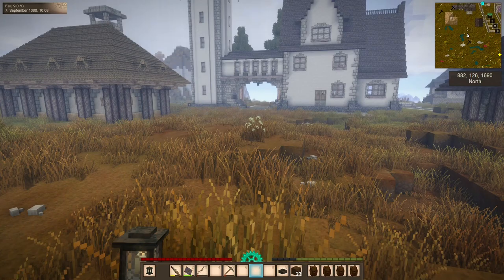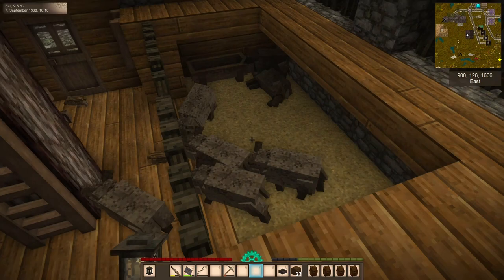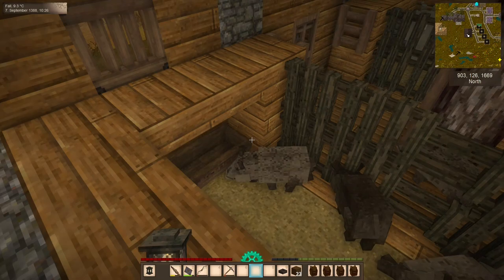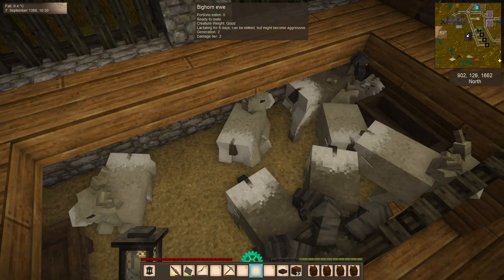But before we talk about greenhouses, I want to show you what I've been working on with our barn. As you can hear, we have a lot of little piglets who run screaming whenever we're near. And we have... Oh, they're growing up. Look at that. Growing up right before our very eyes. I've been breeding up all of our animals, and now they are all grown up. Great. And they're all out of the pen. Perfect. Including our sheep. And we now have several Tier 2 and Tier 3 bighorn ewes.